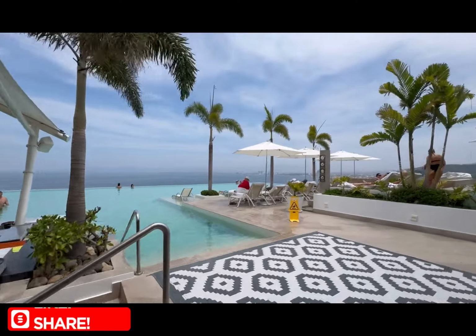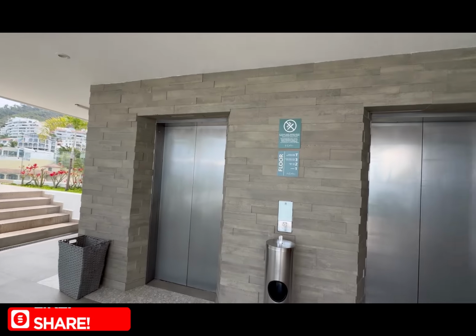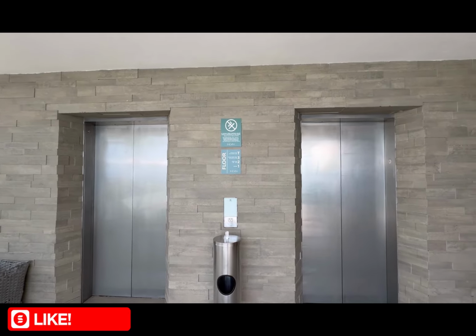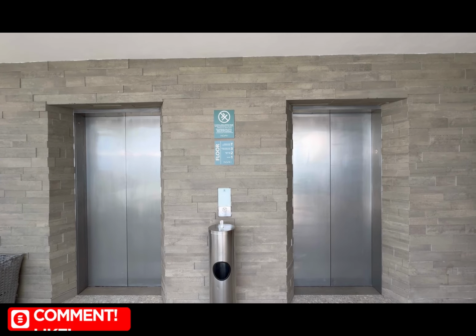So now that you have seen all of this, let's make our way down into the third level, which has another pool and a restaurant, and then we'll go down to the second level where you can see the lobby, the gym, and the spa.